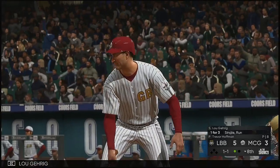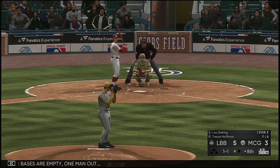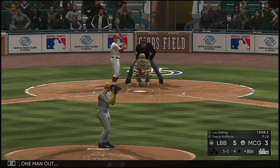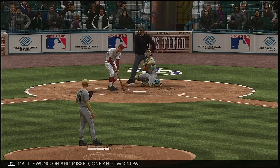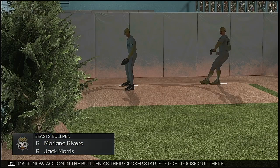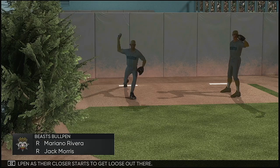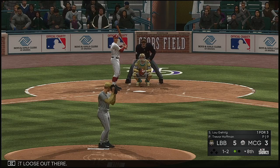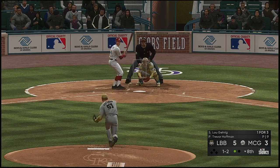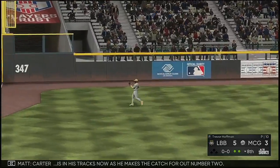So here is Lou Gehrig. Bases are empty, one man out. Swung on and missed. One and two now. Now action in the bullpen as their closer starts to get loose out there. Here comes the 1-2. Goes the other way as this is lined to left. Carter is in his tracks now as he makes the catch for out number two.